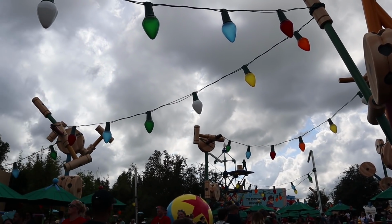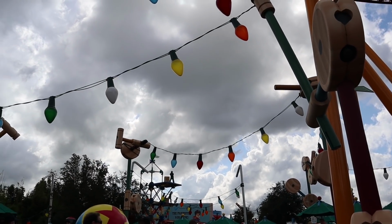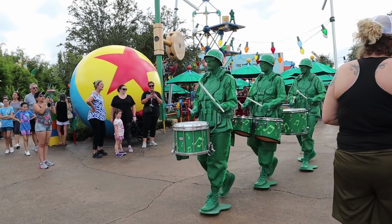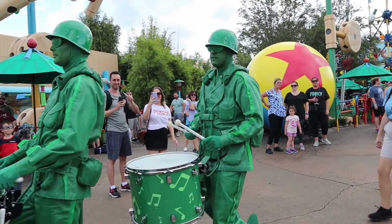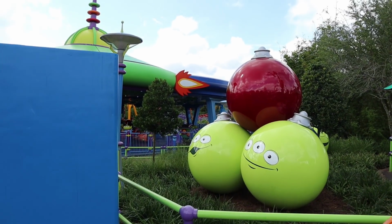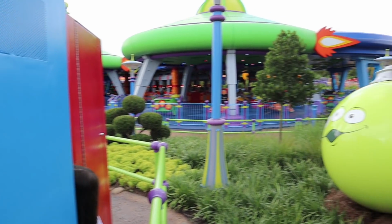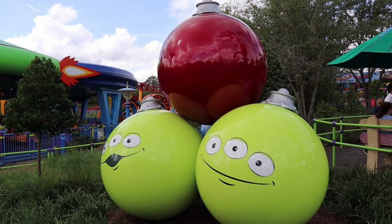So it can be kind of hard to tell what's a Christmas decoration and what's not, because the Christmas lights are just the standard lights for here, so they're up all year long. They've kind of hidden one of my favorite decorations. It's the little green alien baubles, but they're behind the stand, so it's hard to get a good shot of them this year, but these are some of my favorites.